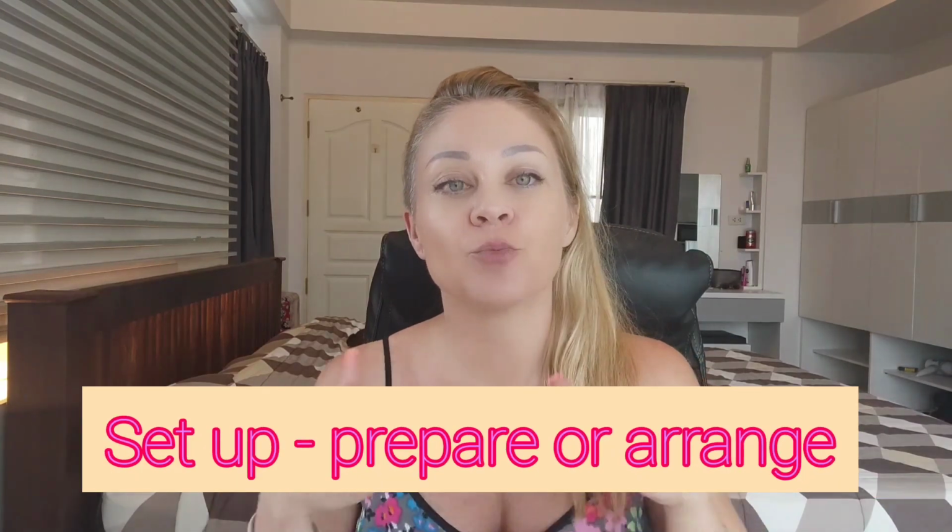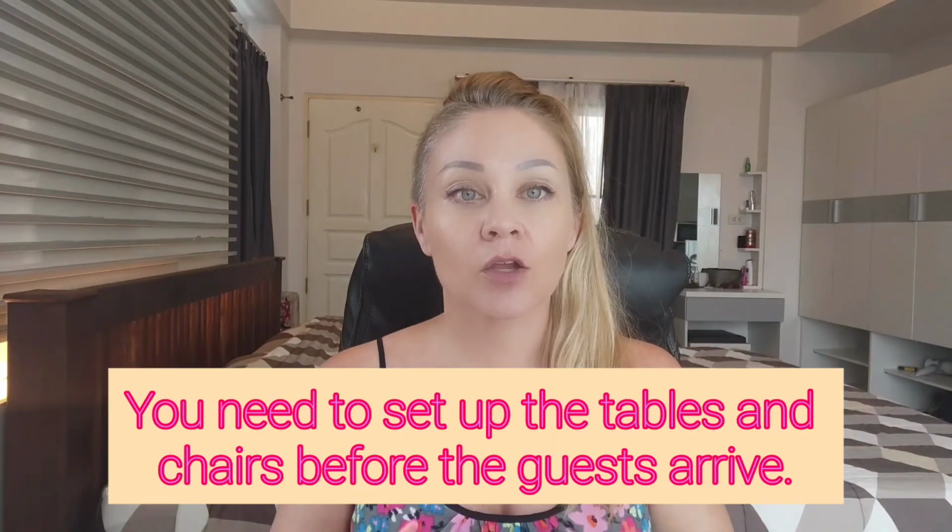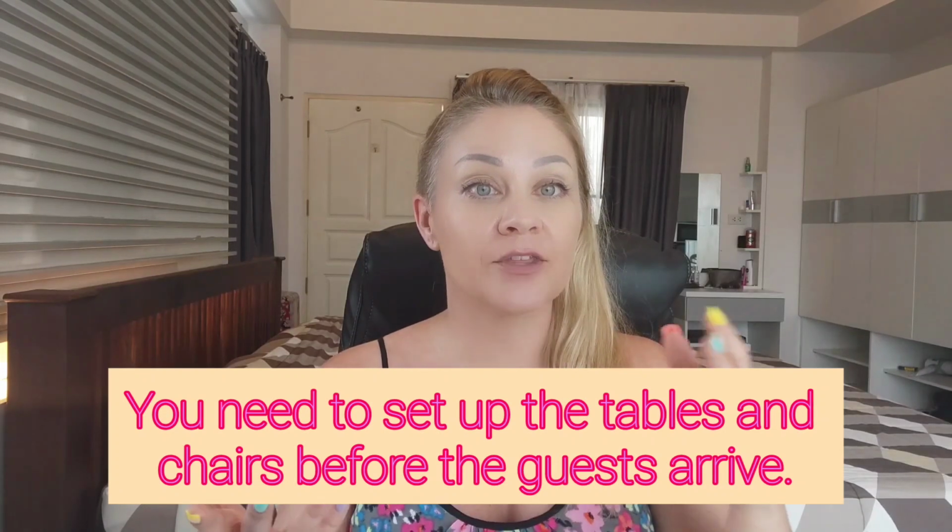To set up is to prepare or arrange something. You can set up your TV, you can set up your computer. You need to set up the tables and the chairs before the guests arrive at the party.